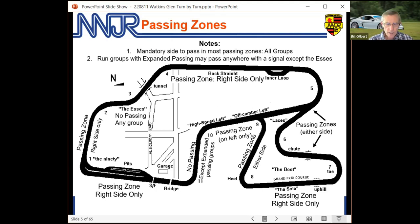So let's go around the track quickly and look at the passing zones. Between 1 and 2, this is an easy one to use even for beginners. So your instructor should help you, but easy to get 1 or even 2 cars by here. Just have to be aware if there's a car coming out of the pits, it makes it harder. No passing in the S's, the back straight, big long straightaway, passing on the right side.